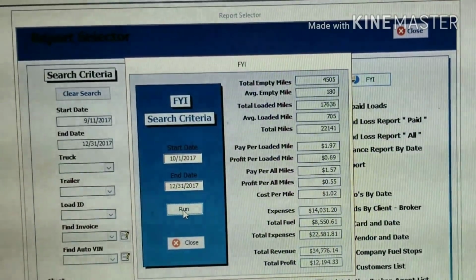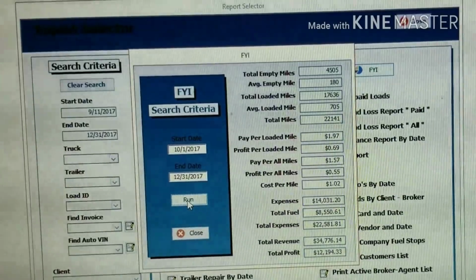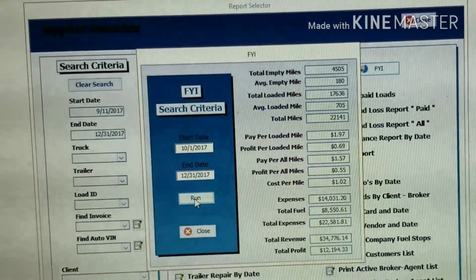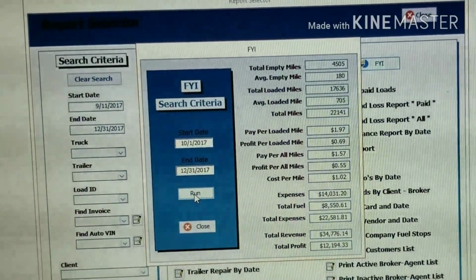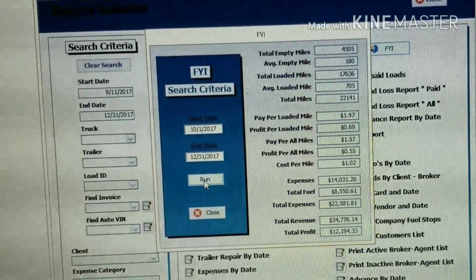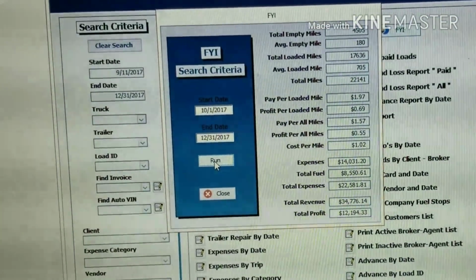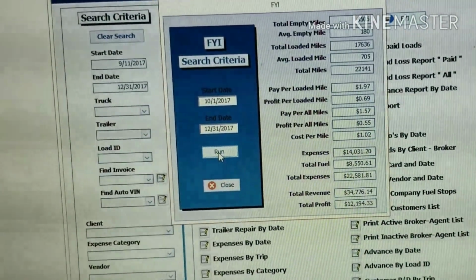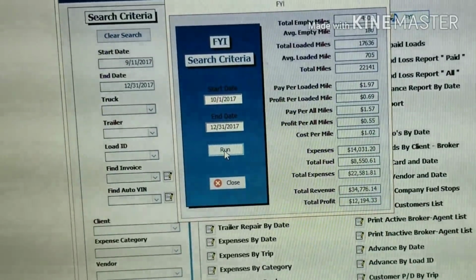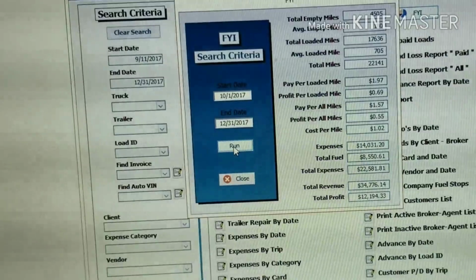Which was total empty miles, 4,505 miles. Average empty mile, 180. Total loaded miles, 17,636. Average loaded miles, 705. Total miles, 22,145. Pay per loaded mile, $1.97. Profit per loaded mile, 69 cents. Pay per all miles, $1.57. Profit per all miles, 55 cents.